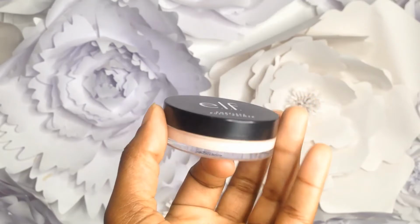And to start the face, I used my e.l.f. Poreless Putty Primer. I actually really like this primer. It gives you a nice satin finish. Everything just blends into your skin when this is laid down first. And I'm just going to apply this to her entire face, make sure it's perfectly blended. And I did let it sit for a little before I applied the foundation.